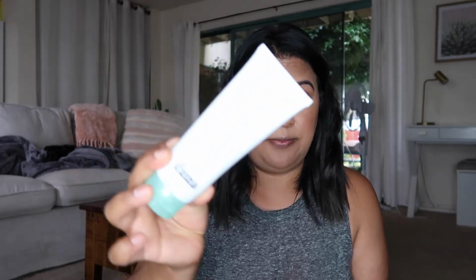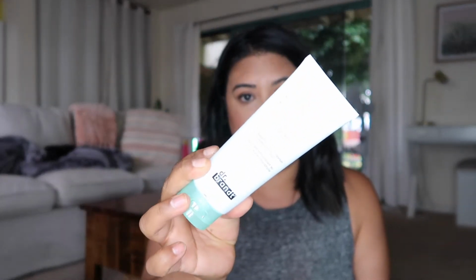Okay, next up, ooh, this is looking pretty good, you guys. Can you see this? Dirty. Boxycharm, you did me dirty, literally. No big deal, but it's the Dr. Brandt Clean Biotic pH Balanced Yogurt Cleanser with Chlorophyll. So this looks really good. I have actually never heard of this product.